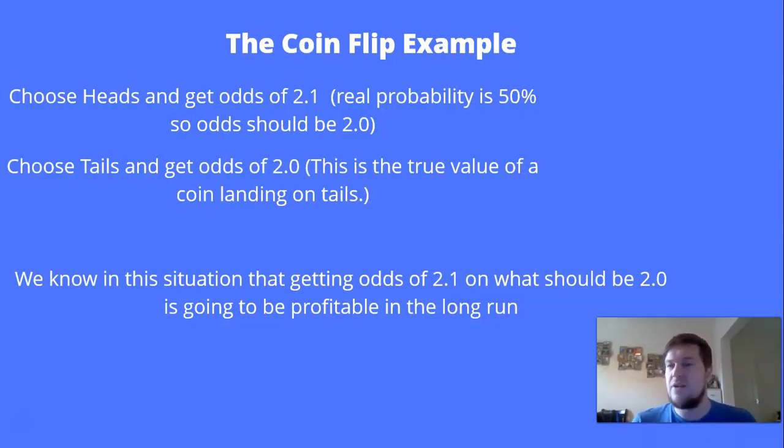Let's say you've got a friend that believes for some reason that tails is luckier than heads, and they're willing to give you £11 every time it lands on heads, and you only give them £10 every time it lands on tails. So you're getting odds of 2.1 when the real probability is 50%, so the odds should be 2.0. We know in this situation that if you were to flip the coin, let's say 300-400 times, then it's very likely that you're going to come out on top and win from this scenario.